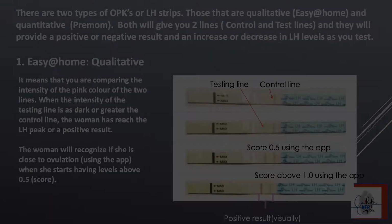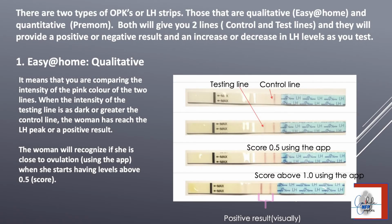There are two types of OPKs or LH strips, those that are qualitative, Easy at Home, and quantitative, Premom. Both will give you two lines, control and test lines, and they will provide a positive or negative result and an increase or decrease in LH levels as you test.